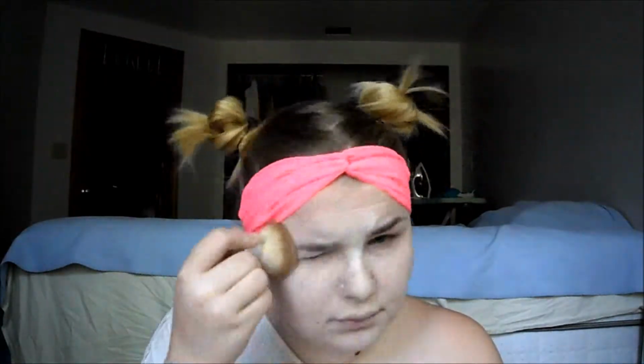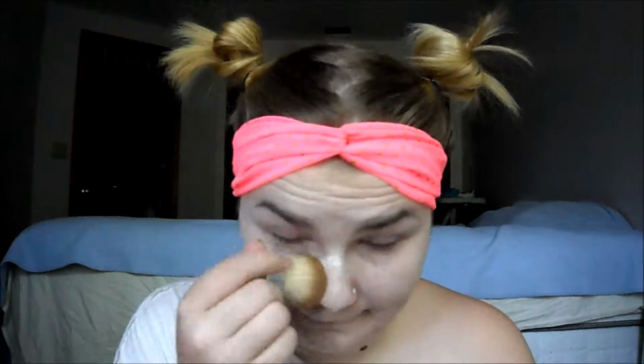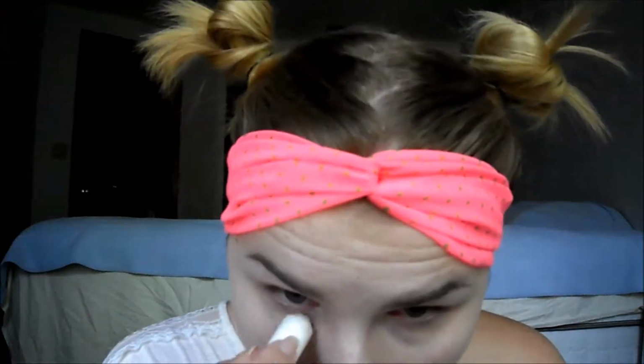After I was done applying all my creams, I just powdered my face with my baby powder as usual, and I applied that all over my face. I also, after this, went back in with my white concealer and did a little bit under the eyes. I don't know why I waited till after I powdered to do this, but you should probably do this before powdering.